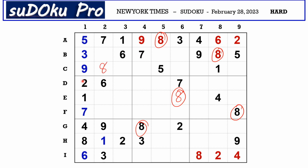This 2 from D row blocks these two cells. So 2 goes here in B2. Now in block 1 there is only one empty cell and the missing number is 4. Now in column 2 the missing numbers are 4 and 5. We have this 4 blocking from E row. So E2 takes 5 and F2 takes 4.